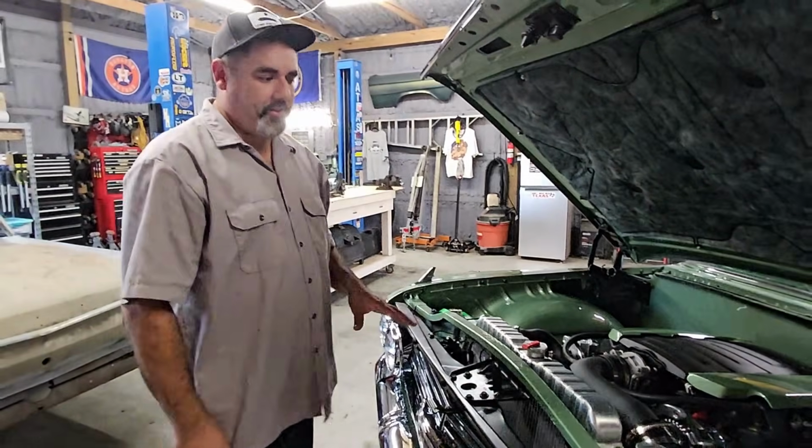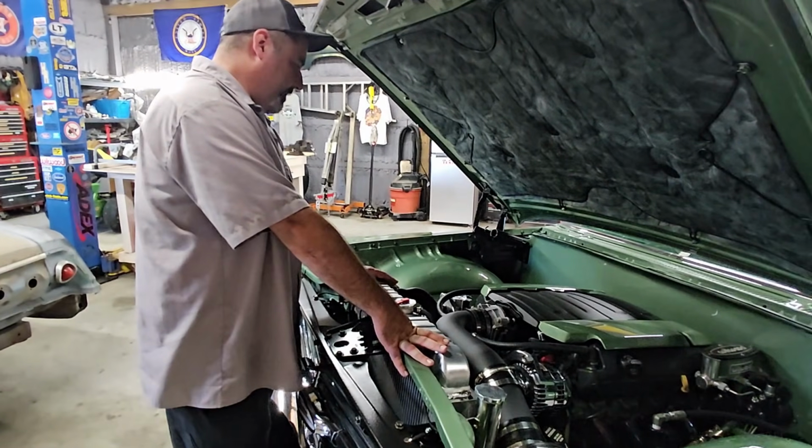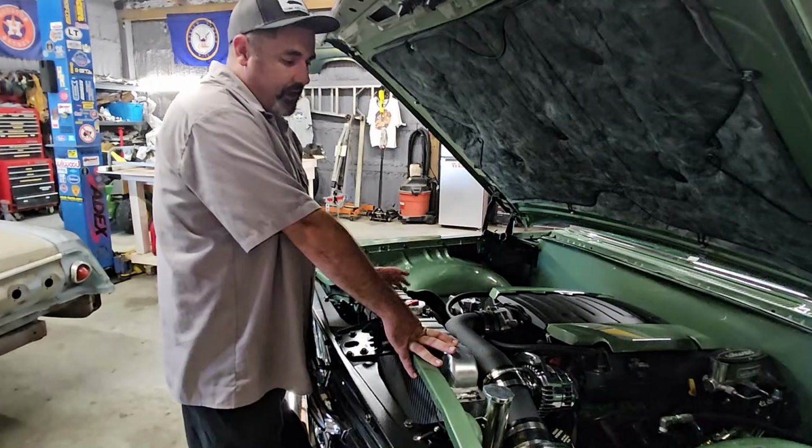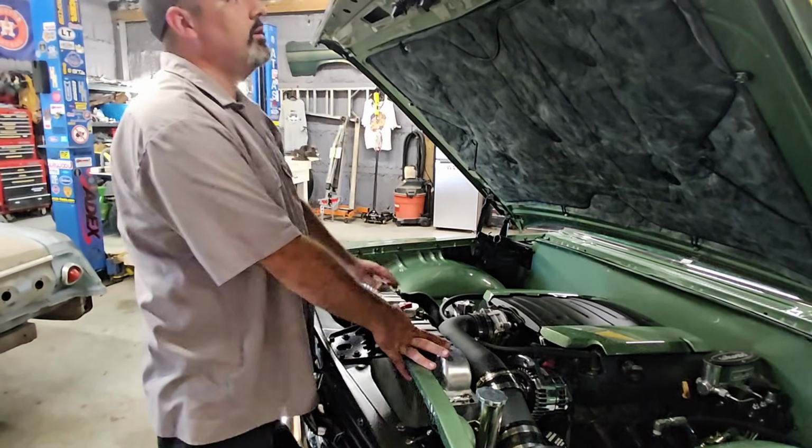Everything is fresh right now. Haven't really put any miles on it, but it does run. Runs real good. Idles fine. Runs, stops, steers. It's all good.